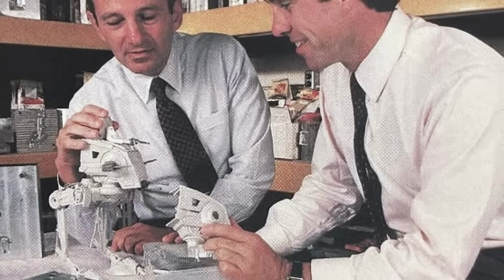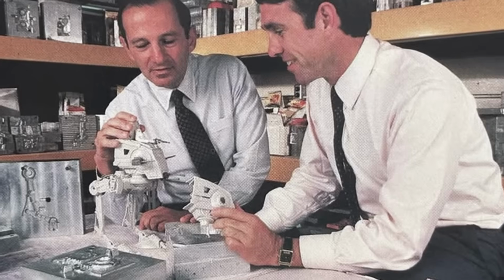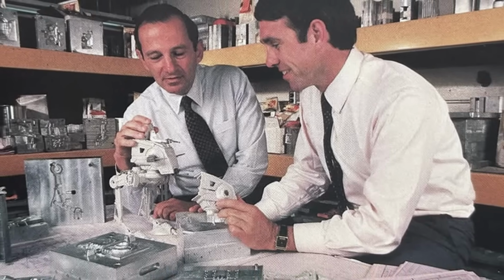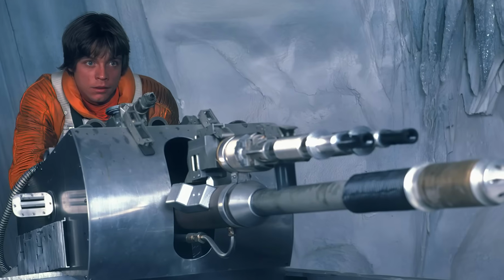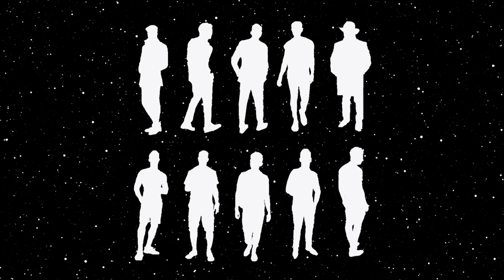In 1979, Kenner began designing the next round of Star Wars action figures, based off of the new sequel movie. Yet before they did so, they first needed to choose which characters to include in the 1980 wave, and there were only 10 spots available.